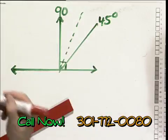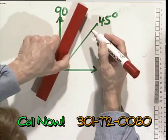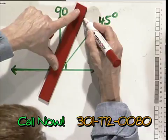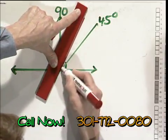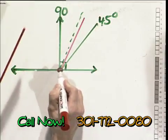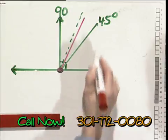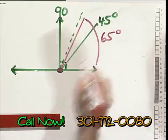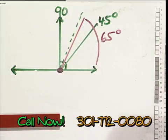So I'll take another color and I'll take a straight edge and I'm going to say 65 is going to be right here. Drawing it to my vertex, my point where my lines meet. So you told me that I needed a 65-degree angle. So this red line is 65, but you wanted a supplementary. I do. I want a supplementary angle.